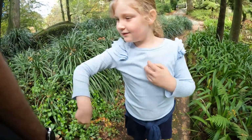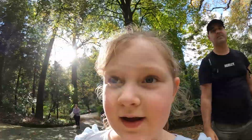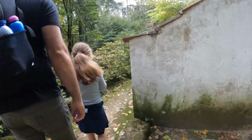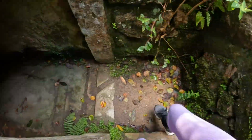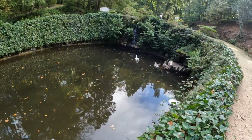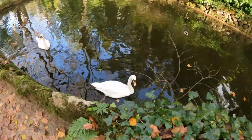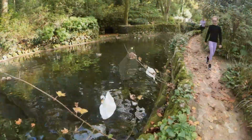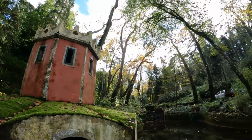If we come here, smell the gardens around here because it smells delicious. Geese, so many geese. I love a duck.